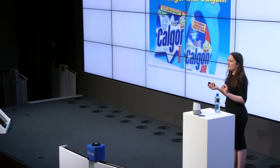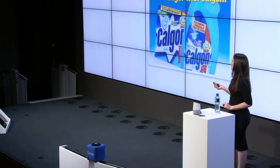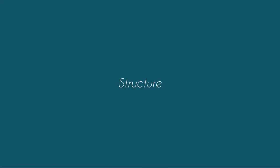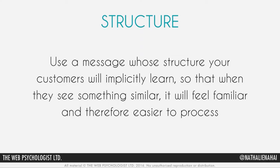The other thing which is a little bit tricky to use, but when done well can be quite effective, is focusing on structure. So if you can create a message whose structure your customers kind of implicitly learn, when they see something that is similar, again, it will feel familiar and they'll be more likely to process that information quickly.